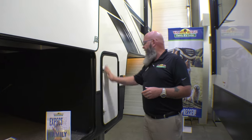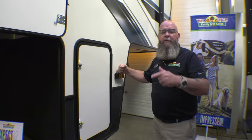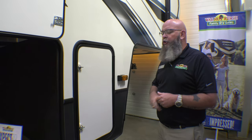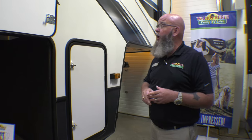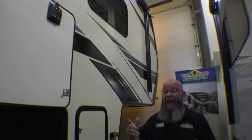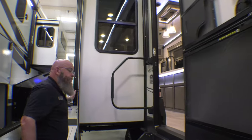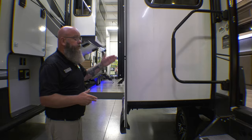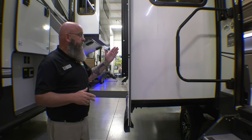You've got two 30-pound LP bottles. As always with your Montanas, not only are they prepped for the rear observation camera system, but they're also prepped for the side view cameras as well. You've got a big power awning. It goes all the way back to the entry door with LED lights up underneath. And because it has a campsite slide, there's also an awning on your campsite slide. So on this unit that measures out a little over 36 feet, almost the entire unit is under awning.